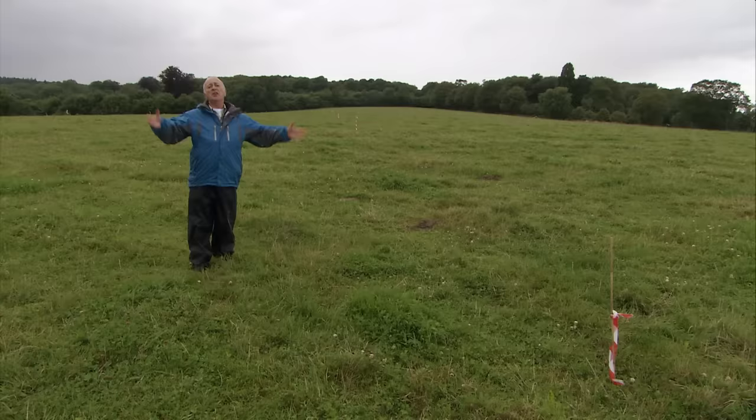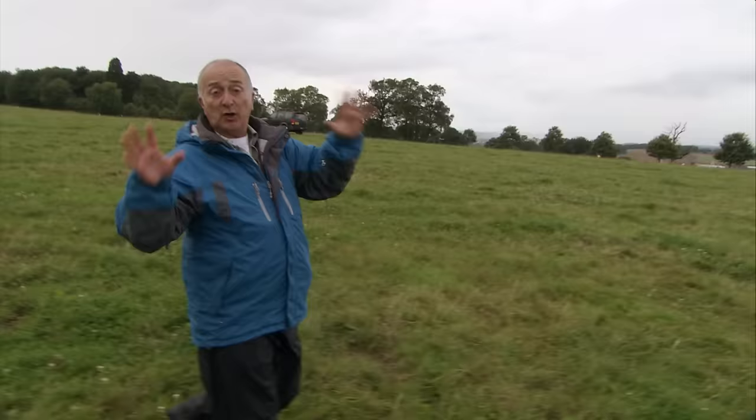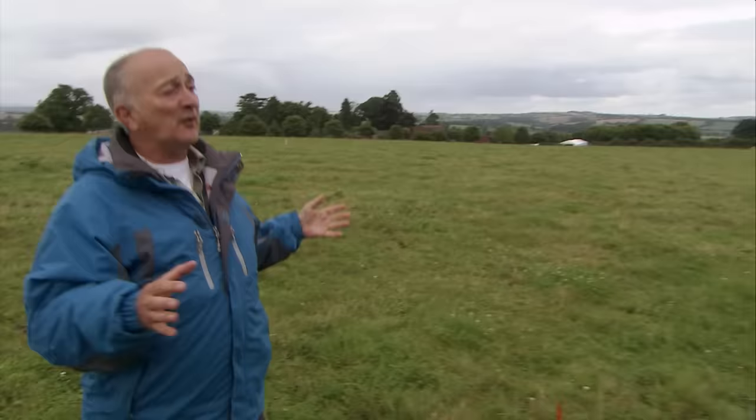This is Dinmore Hill in Herefordshire, and in that wood over there are a bank and ditch which we think might be part of a huge Iron Age fort. That's the good news. The bad news is that the bank and ditch which we think might have been associated with it down there, we can't find. And in this field, frankly, John, the geophys has been pretty desultory. I think that's fair, don't you?